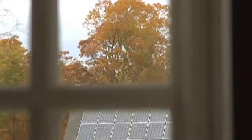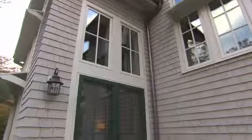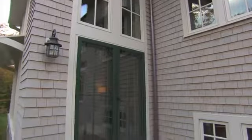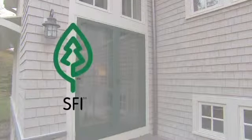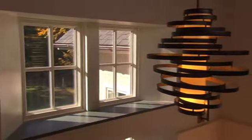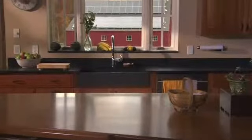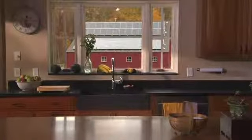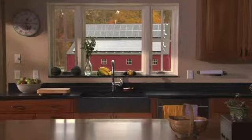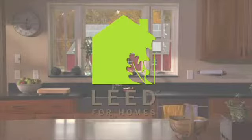In keeping with the eco-friendly spirit of this home, the wood for Marvin Windows and Doors comes from sustainably managed forests. Marvin products are available with chain of custody certification from the Sustainable Forestry Initiative and the Forest Stewardship Council. This home makes a strong statement about the blending of the most energy-efficient technology and techniques while maintaining a very traditional appearance. It's not surprising that this net-zero home achieved the U.S. Green Building Council's highest residential classification, Platinum LEED certification.